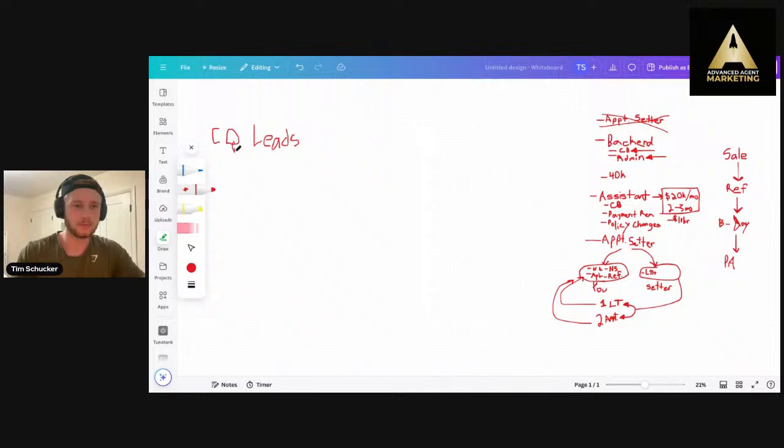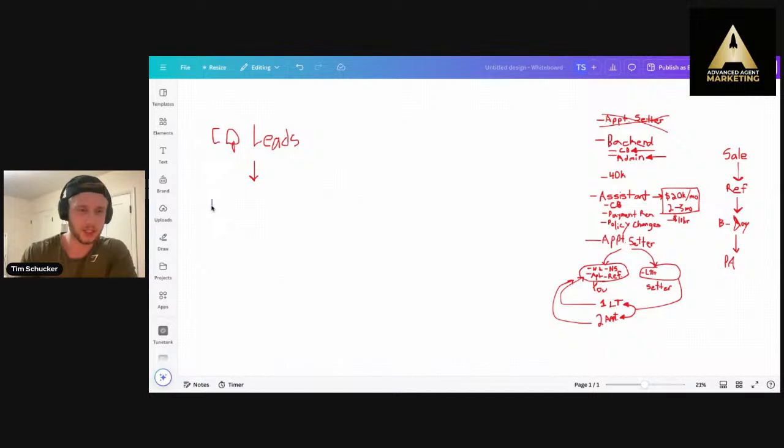Once you have that, my handwriting is terrible on this. Once you have consistent and quality leads, then you basically just need to do a lot of activity, and you also want to have a system that'll help you work this. So activity plus a system, right?